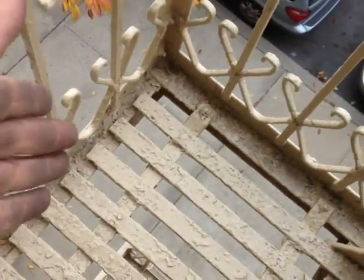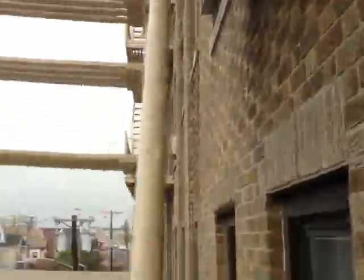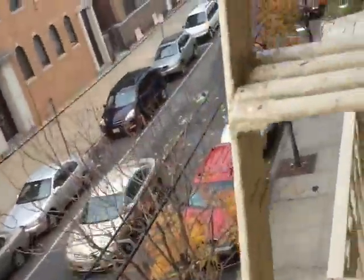Every single area like this is accumulating rust. That rust is eating that frame. This is a 2x2 frame all around. Most ends on this entire fire escape are rotted out. Let's go up one more. Again, treads again, rotting from the sides and rotting from the top.